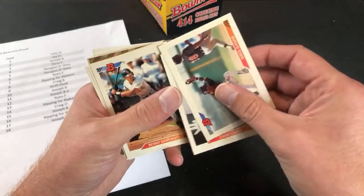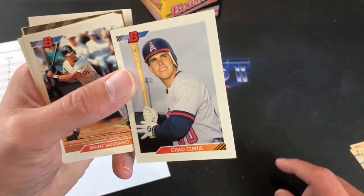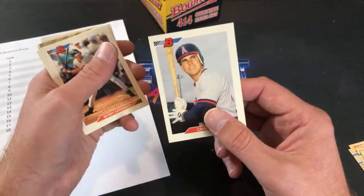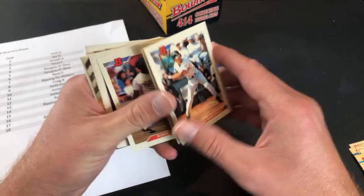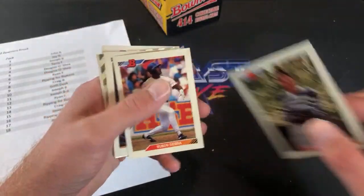Greg Gagne. Chad Curtis, now doing hard time. It's actually his rookie. That was a decently hot one back then. That one's pretty off-center. That's probably the most off-center one we've seen so far in this box. Benito, Justin Thompson. So some new ones here we haven't seen yet.